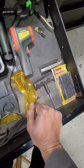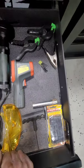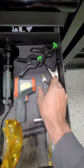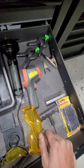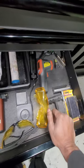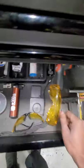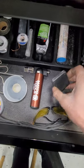UV glasses, tire plug kit. We don't do that too much, but I'll use them. And clamps, I'm going to do the key recalls on the old CTSs for the unattended key rotation. Put the key in those and hold them and glue the center part in it. The magnifying glass, I've had this forever. Flip that out when I need to see something.